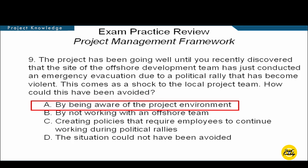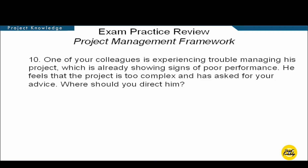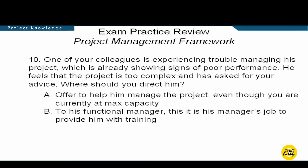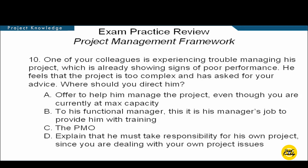And here's our final question for review. One of your colleagues is experiencing trouble managing his project, which is already showing signs of poor performance. He feels that the project is too complex and he's asked for your advice. Where should you direct him? Offer to help him manage the project even though you are currently at max capacity? To his functional manager, this is his manager's job to provide him with training. The PMO, explain that he must take responsibility for his own project since you are dealing with your own project issues.